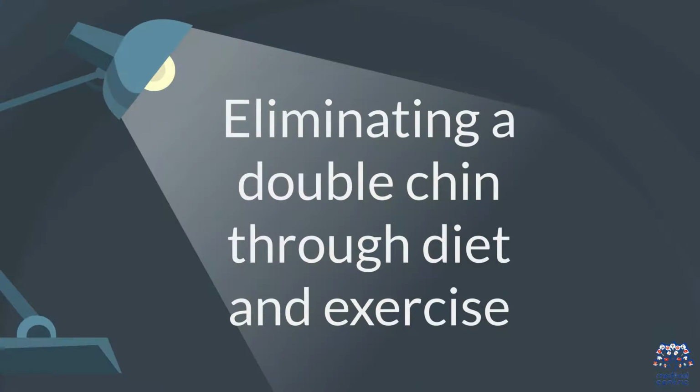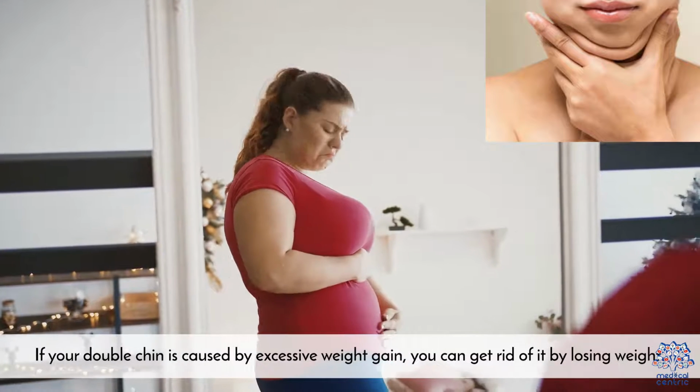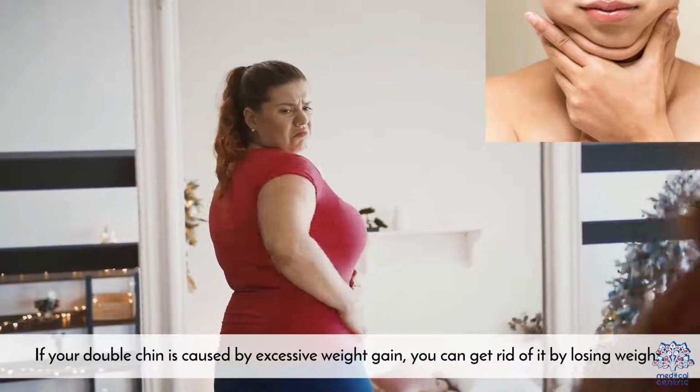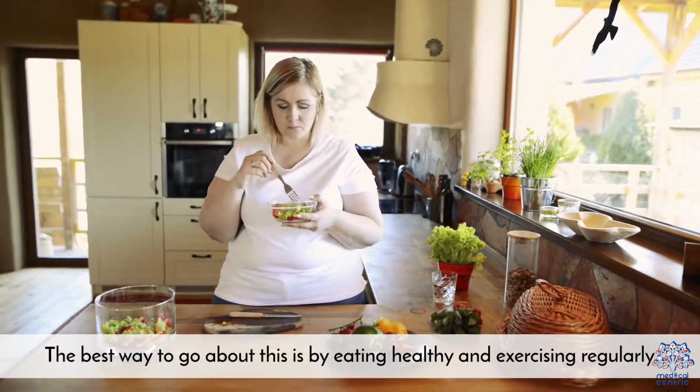Eliminating a double chin through diet and exercise. If your double chin is caused by excessive weight gain, you can get rid of it by losing weight. The best way to go about this is by eating healthy and exercising regularly.